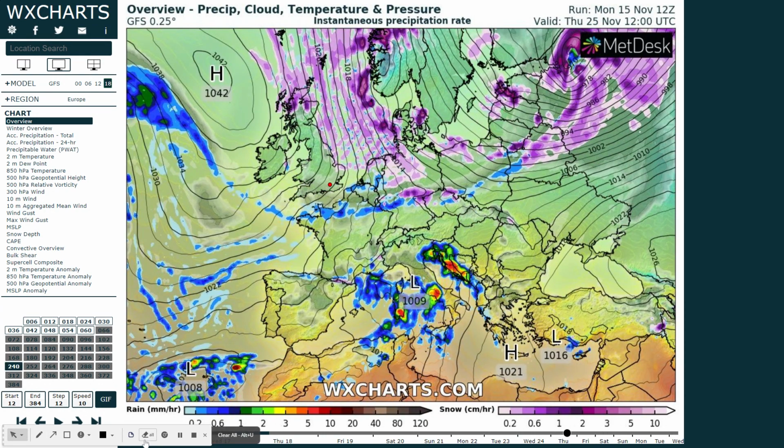Will the high pressure itself move around to the west of the UK, with milder air from the Atlantic, or will it in fact be more towards this high pressure area to the northwest of the UK, bringing some colder air? To get a better idea, we have to look at some other models.